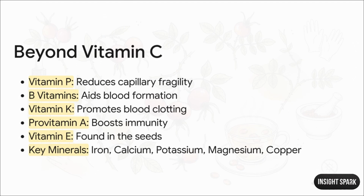It's not just about the vitamin C. Rosehips are basically nature's multivitamin. You've got vitamin P in there, which is great for your capillaries, B vitamins for blood formation, vitamin K, which is essential for blood clotting, provitamin A to give your immune system a boost, and get this, even the seeds are packed with vitamin E. And that's before we even get to the minerals. Iron, calcium, potassium, magnesium, copper, the list just goes on.